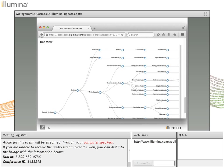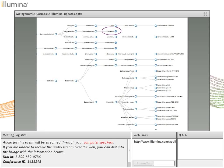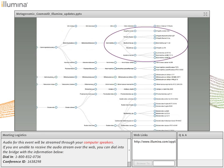If you scroll down again further, we have a tree view, so you can view the taxonomy of your organisms in a tree if you want to see how related or unrelated the organisms in your sample are. You can expand the node. So, for example, if we look at this genus of Escherichia, you can click on the node to expand and see all of the organisms under that particular genus that are in your sample.